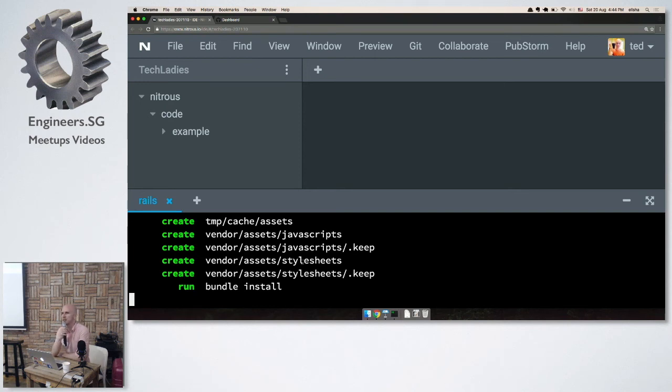I'm actually reusing my Nitrous container now, but if you plan to use Nitrous for your technical task, it's probably better if you create a new Rails project so you don't mix it up with your guess the number app. The reason this bundle install takes so long is that it's downloading all the third-party libraries that Rails depends on.